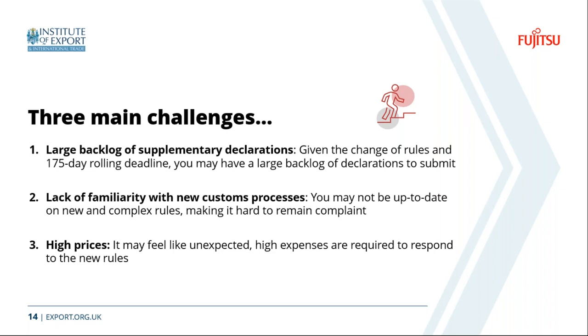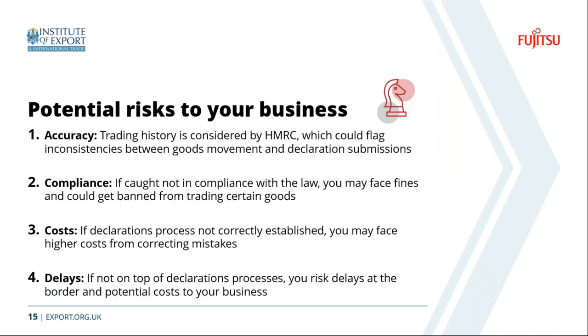Is there an awareness, and is there capability? And Frank will talk around the capability to support this large backlog of declarations. The lack of familiarity with customs processes. I've talked about commodity codes, origin requirements, etc., and high prices. And Frank may allude to this as well: if you do need someone to make the declaration for you, can you get it at an affordable price? That's assuming that someone can make that supplementary declaration for you.